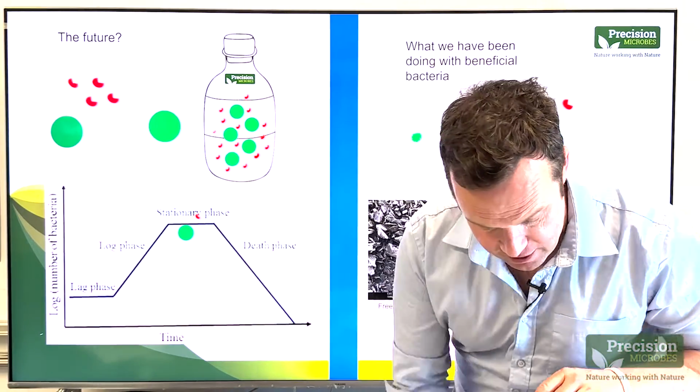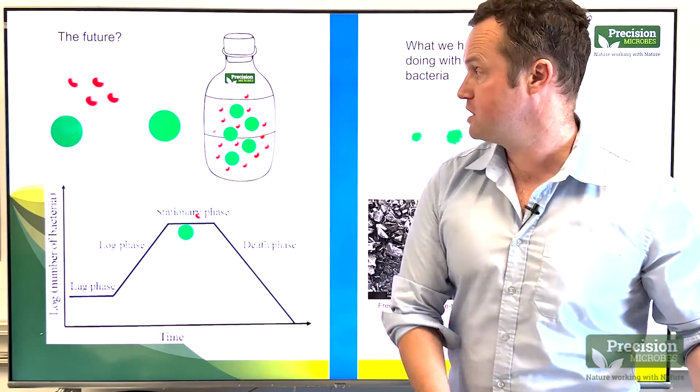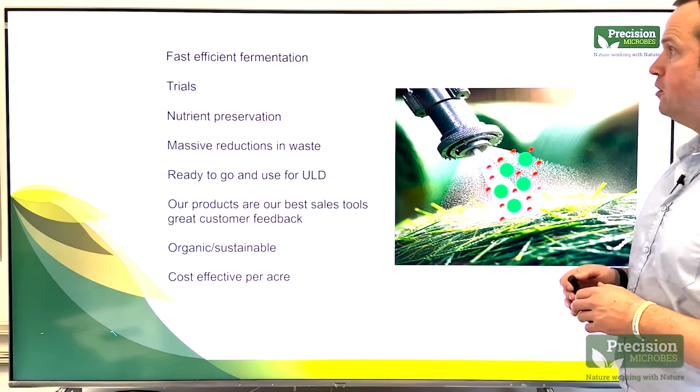in our liquids, you'll see it at 10 litre, it's ready to go. So you can actually pour this straight into your ultra low doser. I'll explain as we go along. Again, this is a more detailed video explaining to people the difference of Precision Microbes. Okay, so what are we seeing?